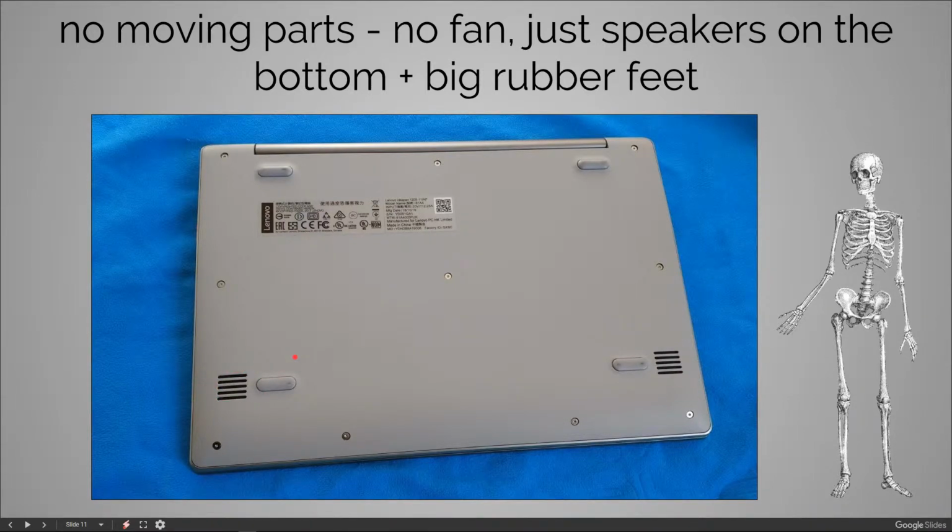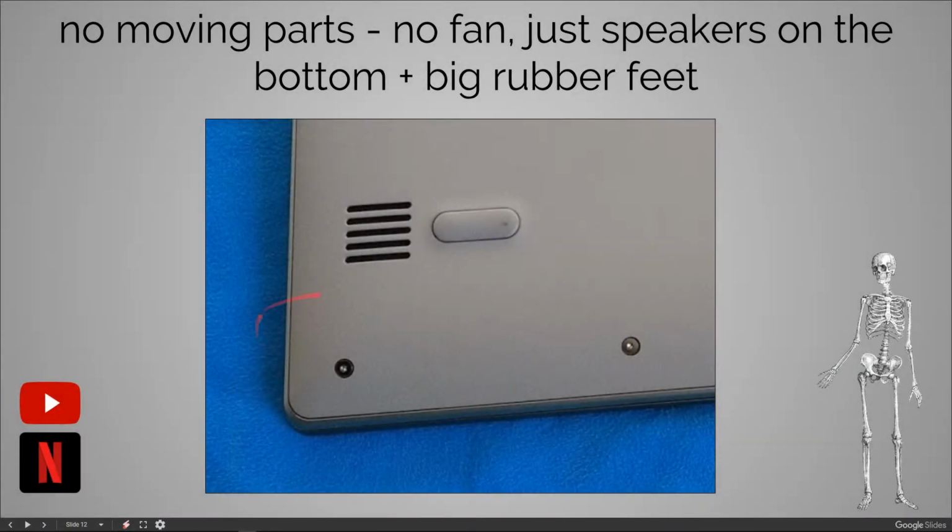And the reason I say that is because if you get down to it and look at these speakers, yeah, they're not super loud and you have to turn it up a bit, but absolutely no problems at all. It will handle YouTube and Netflix really, really well.